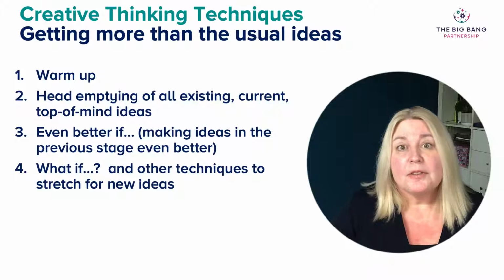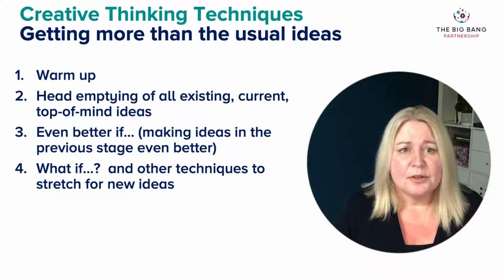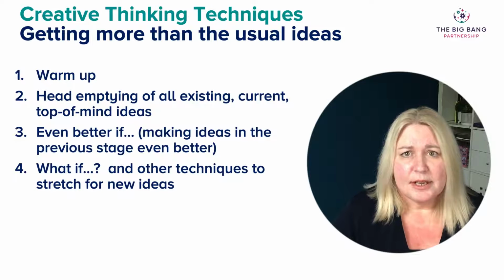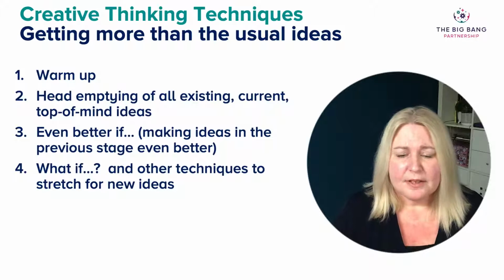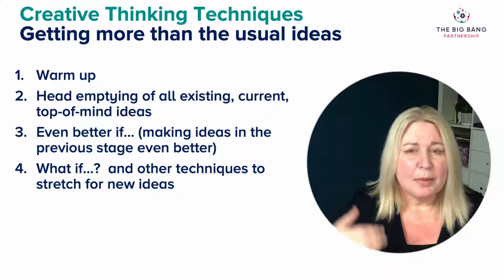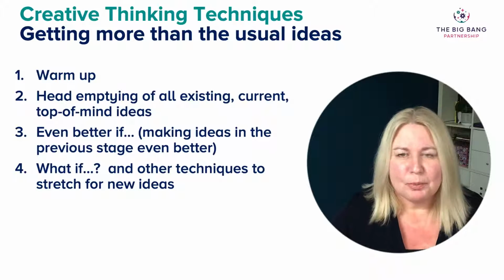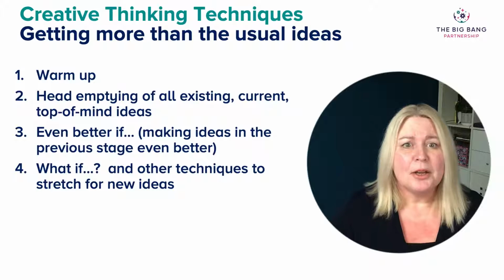When you've done that, you can then improve the ideas that you've just got out onto those sticky notes using even better if techniques. So what would make these ideas even better? So you're starting to build on them. You take those obvious ideas and you say, how can we make that work better? How can it do more? How could we expand it? How could we be more ambitious? How could we make it bigger?